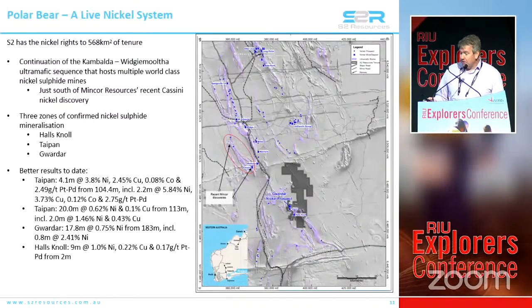Okay, I'm probably going to run short on time here. I've got 2 minutes to go. So I'm very quickly going to talk to projects we're working this calendar year. So the Polar Bear project, we have the nickel rights. This was a divestment of the tenure by S2 to Westgold, now owned by Karora. This is a live nickel system. So we own the nickel rights here. We have three known nickel sulfide occurrences, which is quite rare in this environment.